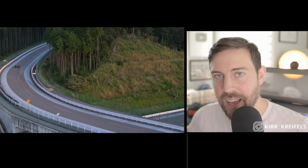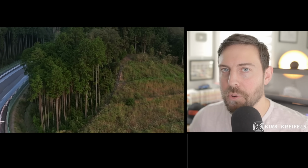I plan on buying the new 5th generation Prius as soon as it's available here in my area.